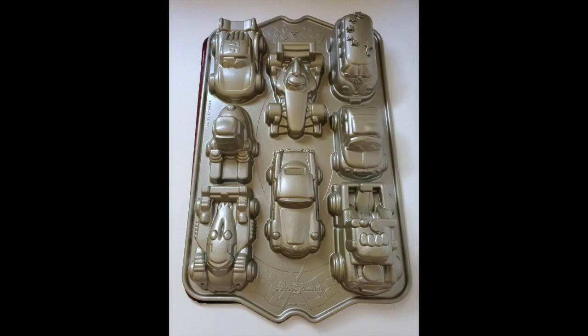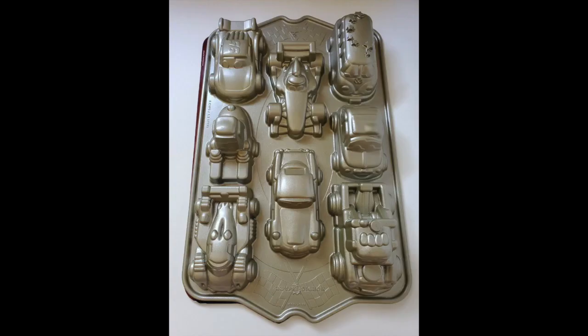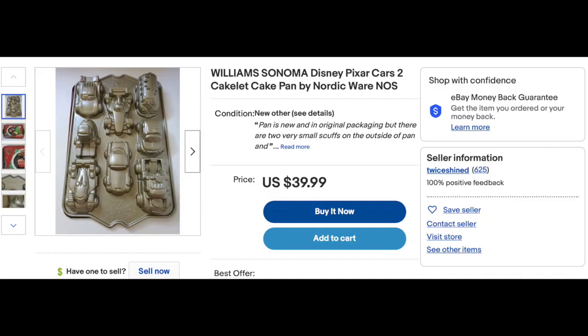I'm really genuinely impressed by how good these molds come out, and shout out to all of these families who, back in the day, used these molds and made some really good looking mini Cars cakes. I would never expect an item like this to have such good results, but I guess there's a reason why it's going for a surprisingly high amount of money on eBay these days.